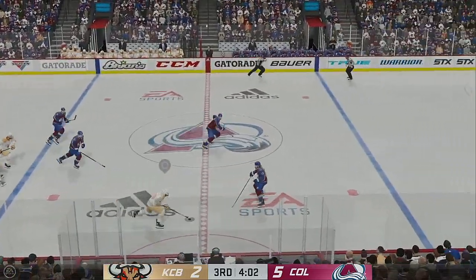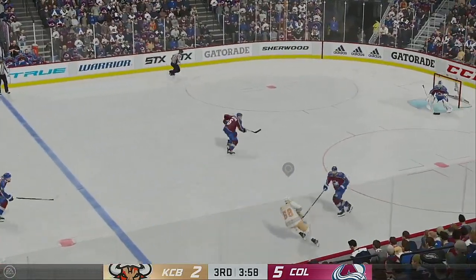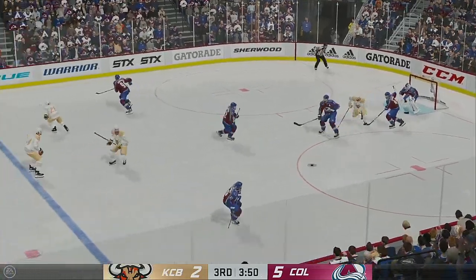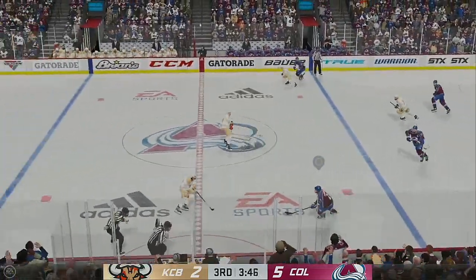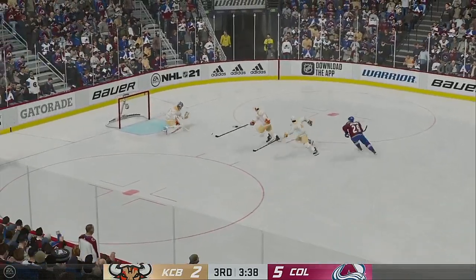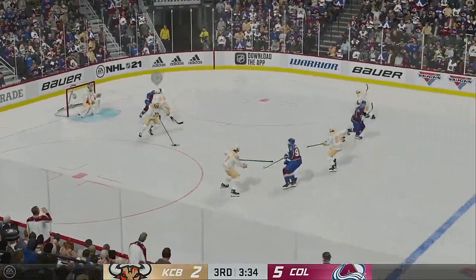Here's a short pass to Hoffman. Kansas City's in now. Shot in front. Oh, a clutch save. Nice zone entry on the left side. Here's a rocket of a shot. Denies him on the slapper.